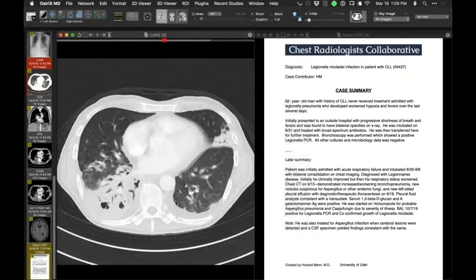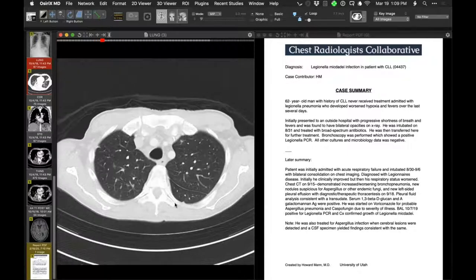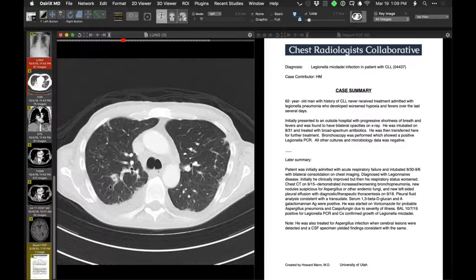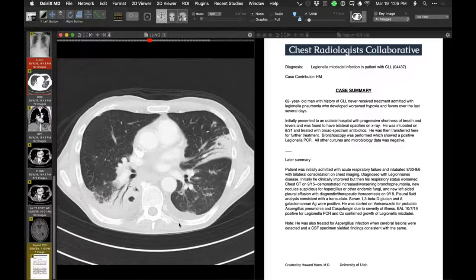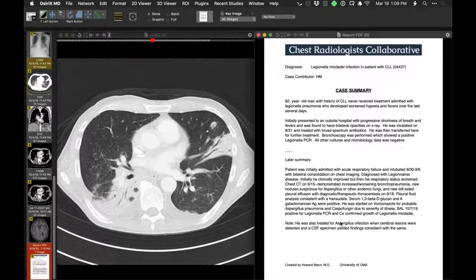So I think all in all, considering the multiple patterns we have, I think it's very plausible that this may indeed be, of course, invasive aspergillus infection, as well as opportunistic Legionella necrotizing infection. And I see here that culture did grow Legionella micdadei. So a combination of both, undoubtedly, I think, given all the findings that we see.